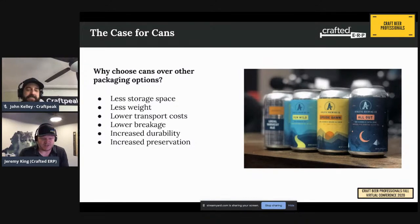So to make the case for cans, why do we really want to be selling these? Number one is, especially if you haven't been doing a whole lot of packaging, the packaging materials take up a tremendous amount of space. Cans can be stacked on top of each other much more efficiently, effectively reducing that necessary storage space by half. Everybody knows that they're less weight, which means more of the actual shipment weight is the weight of the beer as opposed to the packaging materials. As you're going to see, especially tomorrow, there are exorbitant shipping costs for any kind of liquid. As much as we can reduce the packaging, the better we're going to be, which is going to lead to lower overall transport costs.